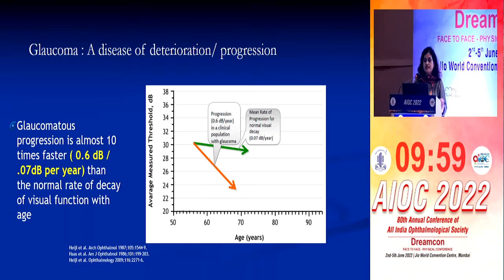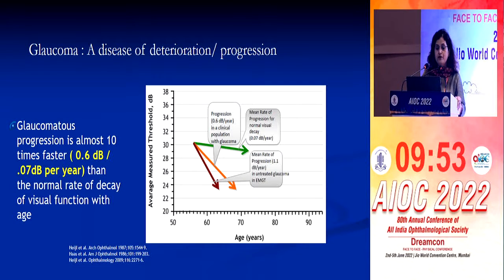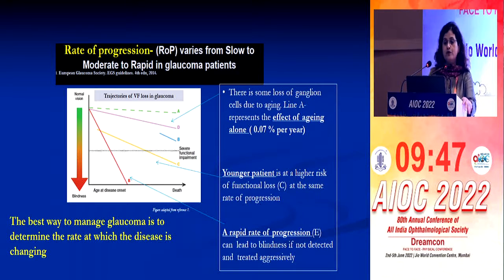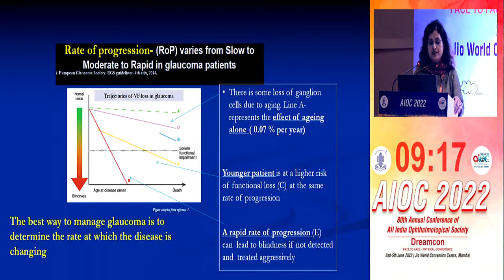As we know, glaucoma is a disease of deterioration, and glaucomatous progression is almost 10 times faster than the normal rate of decay of visual function with age. So the rate of progression varies from slow to moderate to rapid in glaucoma patients. You can see in this diagram, there's some loss of ganglion cells due to aging. And we know that younger patients are at a higher risk of functional loss at the same rate of progression as compared to older individuals. A rapid rate of progression can lead to blindness if not detected and treated aggressively. So the best way to manage glaucoma is to determine the rate at which the disease is changing.